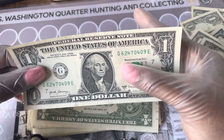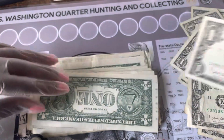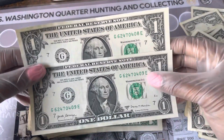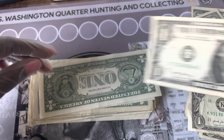Really nice crisp bill. Oh, it looks like we have another set of really nice crisp sequential bills, guys. Looks like we're getting closer to the end of the pile.